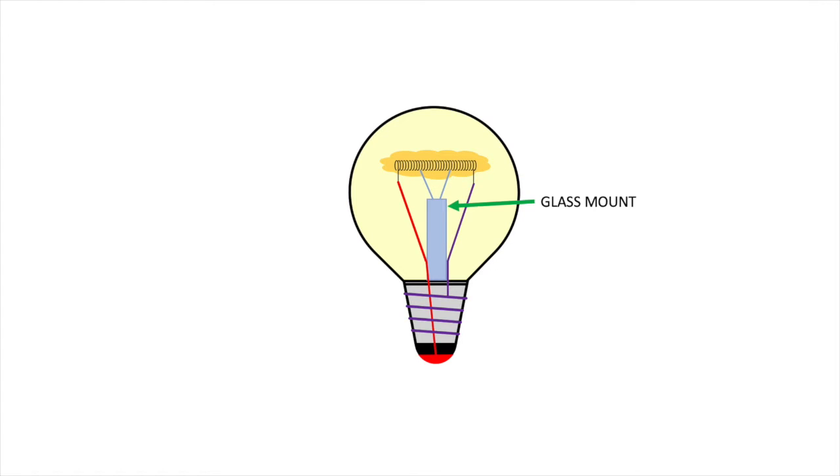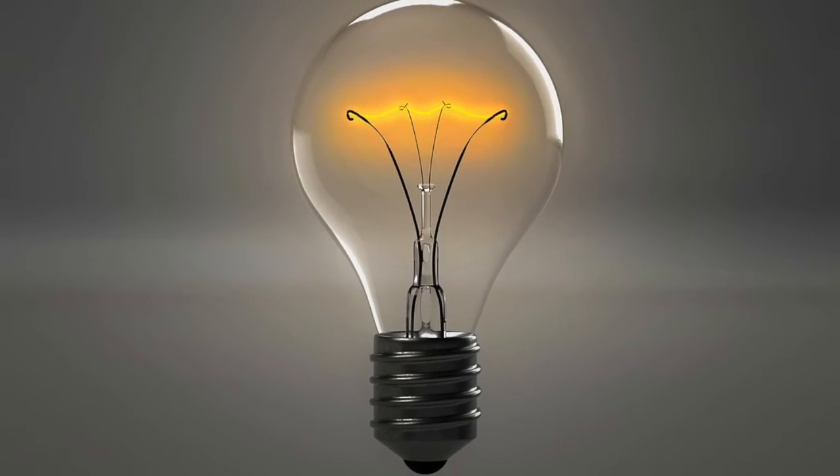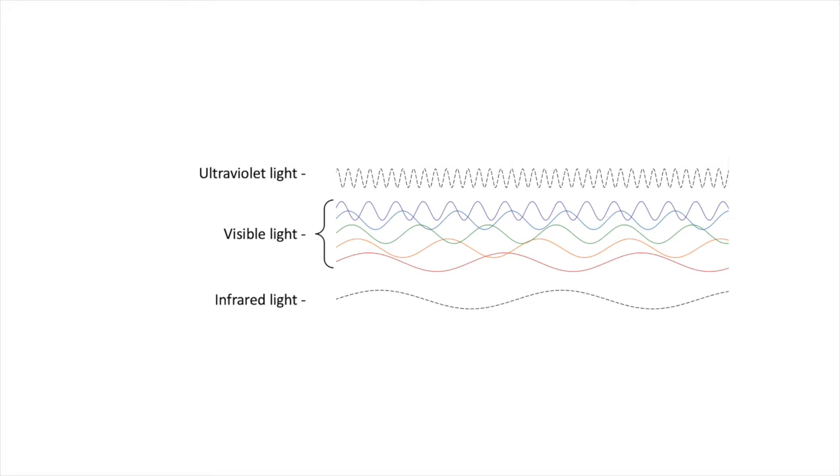It's held up on a glass mount and connected to a power source so that electricity can flow into and out of the bulb. The filament is the key part of the bulb. It's the thing that produces the light that we want. Remember, the amount of energy that a photon has will determine how excited it is. In other words, what its wavelength is. We can't see too high or too low wavelength photons. Our eyes can only see a small band of the right wavelength photons.